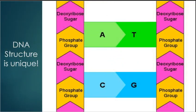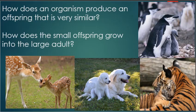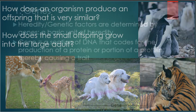Here it is once again. I've got my sugar and my phosphate group as the base over there, and then the stair steps are the A and T and the C and G. Okay, how does an organism produce offspring that's very similar? And how does the small offspring grow into a large adult? Both of those things are commanded by DNA. First of all, the traits being passed to offspring, and secondly, growing, putting those proteins together every day. So we can see a bunch of living things right there.